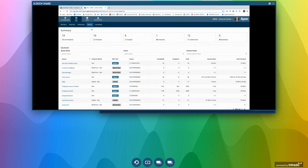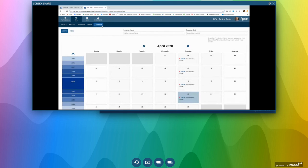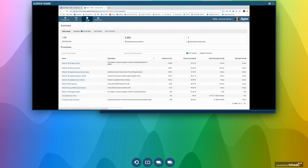Drilling into a queue will give you information on work items that the queue has processed, and we provide a calendar view for you to take a look and see what automations you have scheduled that are upcoming. We also have operational reporting on BPM process models. These are process models in Appian, and you can get a snapshot of how many processes you have, the count of instances successful and exceptions, and you can drill into each one of these for further reporting data.